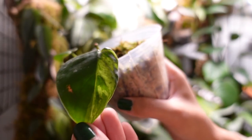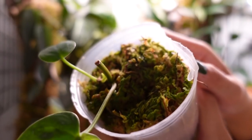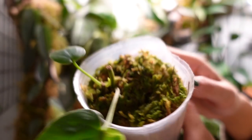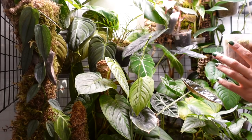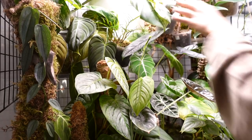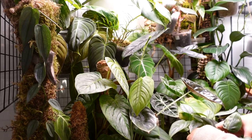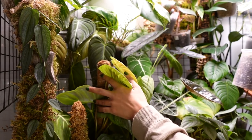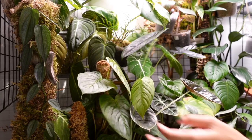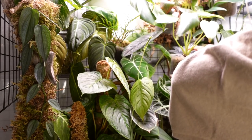My variegated Heteropanax var oxycardium had to be chopped because it was giving me all green leaves, and I chopped it and it's activated, so I'm excited to see what it looks like when I get back. Hopefully we have some variegation, but I'm not super hopeful. I have never seen this XO so packed before. This is wild. I have too many plants.